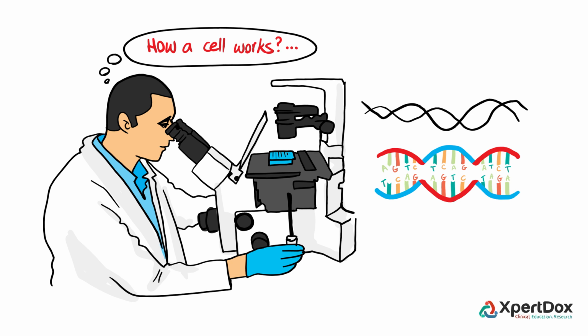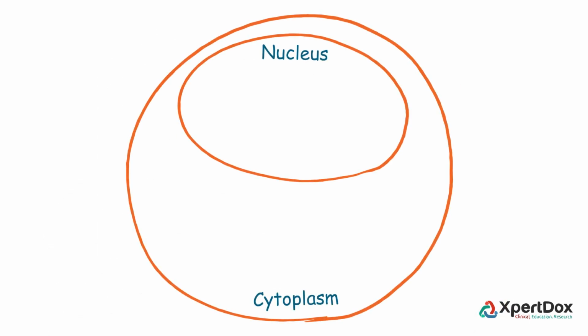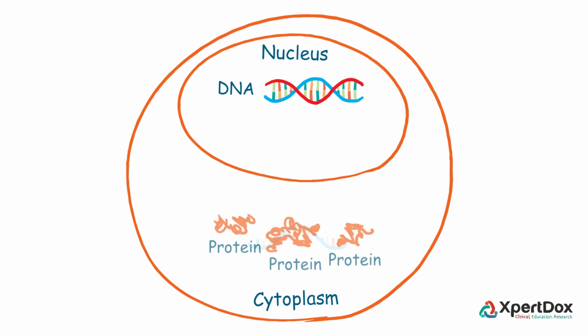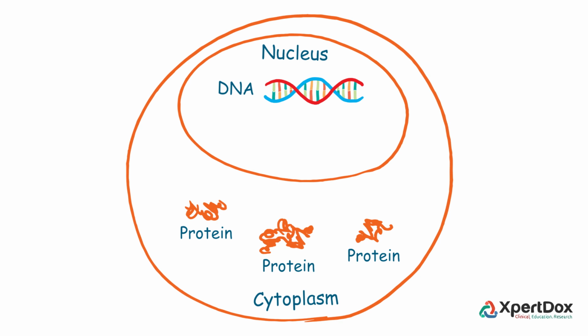To understand the puzzle of cellular machinery, it is important to understand the hierarchy. We only have one copy of DNA in each cell, but we need a lot of the same kind of protein for our body to function. To achieve this, DNA makes several copies of itself and transcribes to what is called messenger RNA. RNA is a single strand of nucleotide units. This RNA moves from the nucleus of the cell to the cytoplasm and is synthesized into different kinds of proteins.